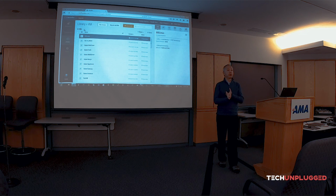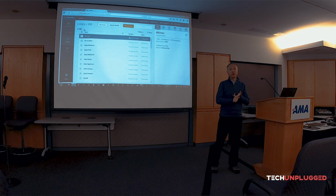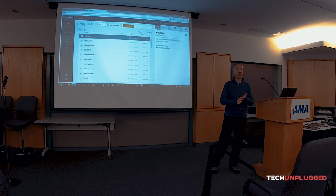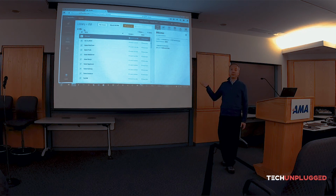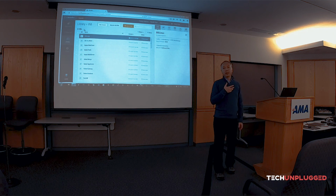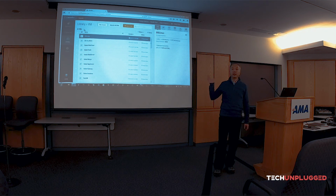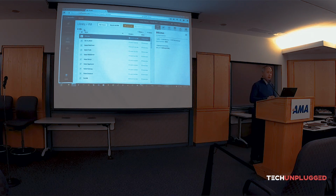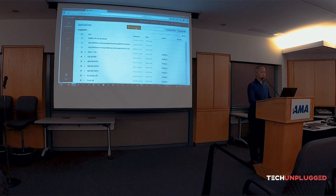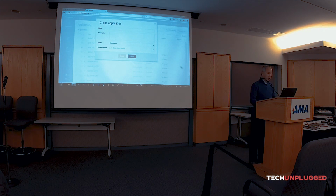So the source of these VMs can be VMware VMs, VirtualBox VMs, KVM VMs, or OVM VMs. And if you don't have VMs, you can actually create them from scratch. You can mount an ISO disk to a Windows or a Linux operating system and create these VMs from scratch. Now that you have these VMs in your repository, you then create an application. So I come in here, I create an application. This is a TECHunplugged demo.